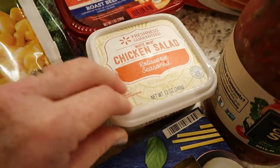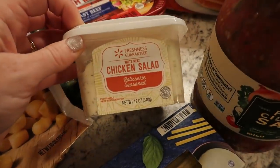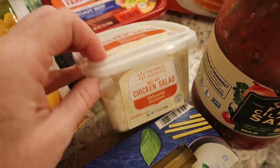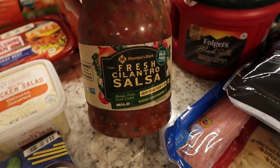I'm gonna make some wraps. The last time I used Aldi's chicken salad, and that was really good, but I was just at Walmart, so I am gonna try this. It's the rotisserie seasoned one, so we'll see if it's any good. There's the roast beef. And then when I went into Sam's, I picked up this.